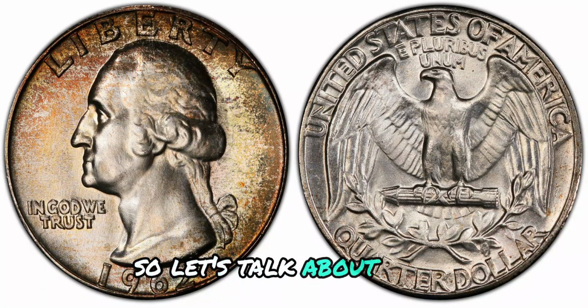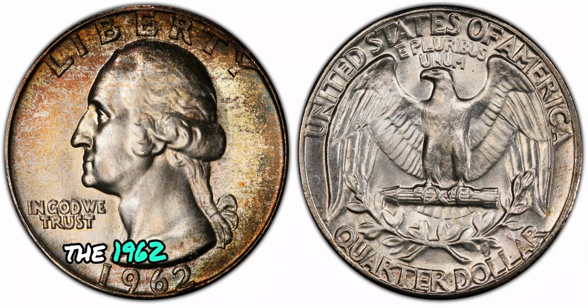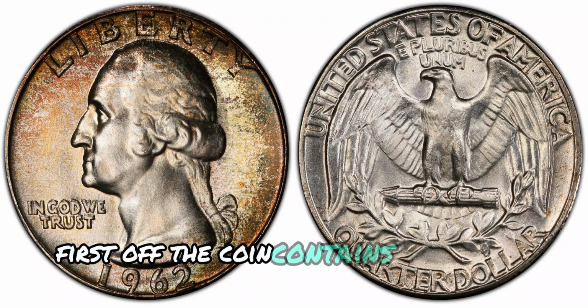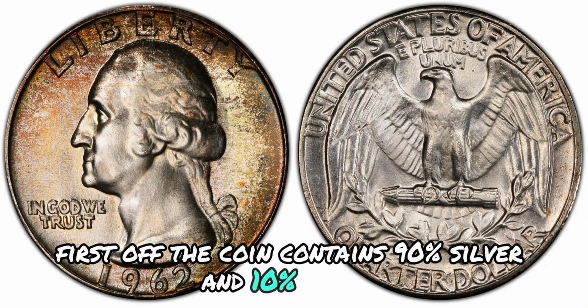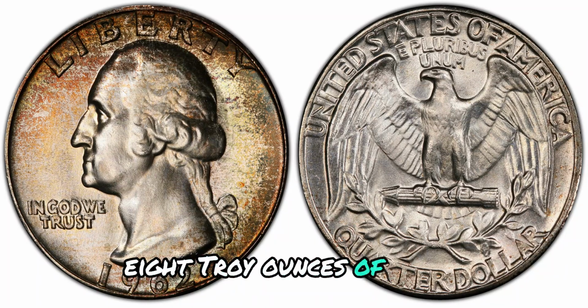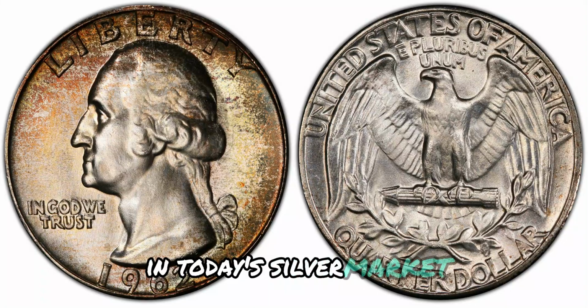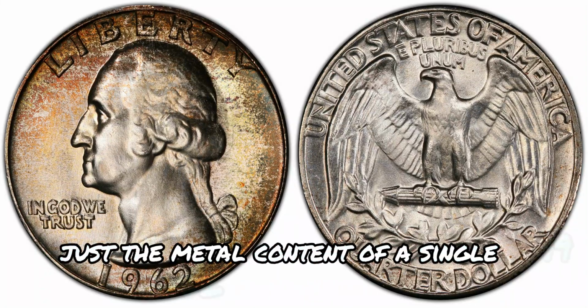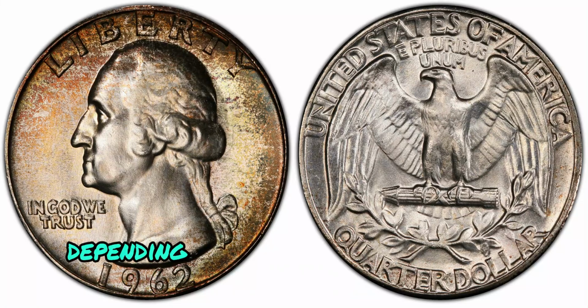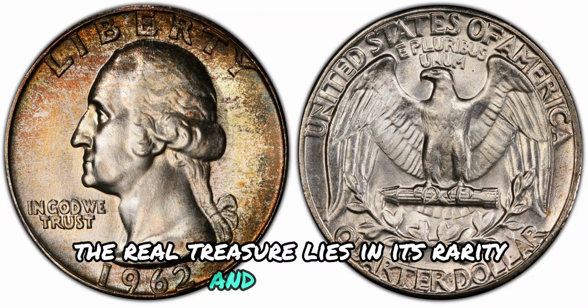So, let's talk about value. The 1962 quarter dollar is a special coin that holds value for a variety of reasons. First off, the coin contains 90% silver and 10% copper, with approximately 0.1808 troy ounces of silver. In today's silver market, just the metal content of a single 1962 quarter could be worth between $4 to $5, depending on the fluctuating silver prices. But that's just the beginning. The real treasure lies in its rarity and condition.